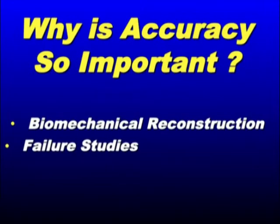Well, why is this accuracy so important? Well, the fact is that we are doing a biomechanical operation. We're basically doing a mechanical operation in a biological environment, and we have to get the mechanics right. If we don't get the mechanics right, we are going to have complications. They might not be short-term, but they're going to impact the longevity of the operation, and they can impact the comfort for the patient.